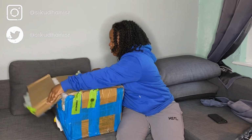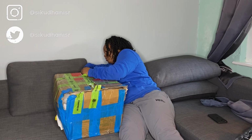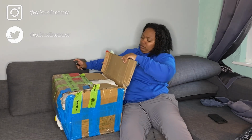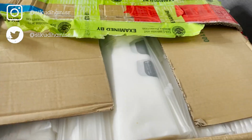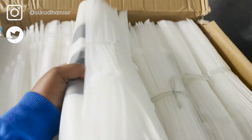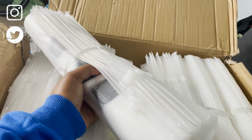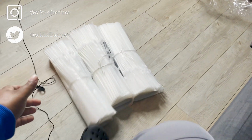Let's see, don't cut up your couch. All right. Ooh, we got bags upon bags upon bags. Ooh, I see my logo. I don't know how many I got. I need to go back and look at what I ordered. These might be stacked in hundreds as well. I believe I got 300 of each of these.